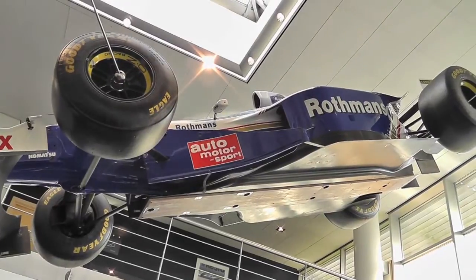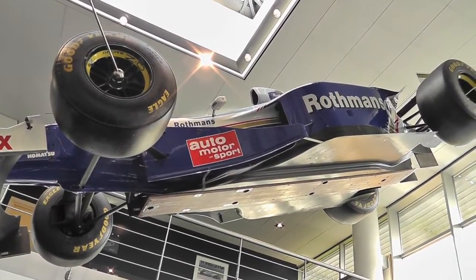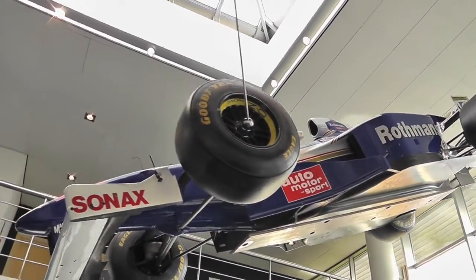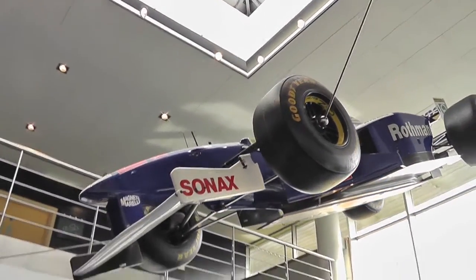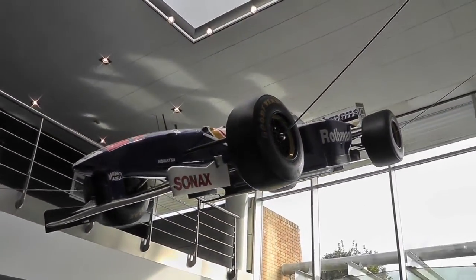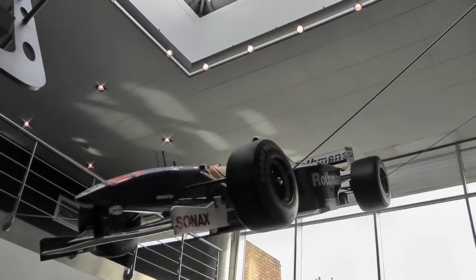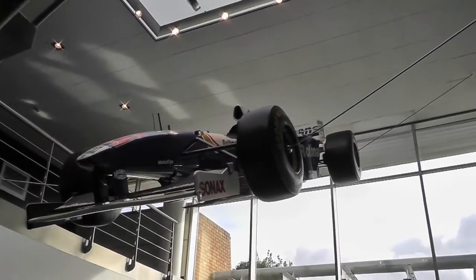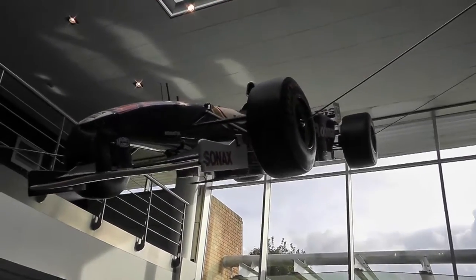Reminds me of the pictures I used to see as a kid of Joe Bonnier, who had his McLaren M7C mounted vertically in the living room of his house in Switzerland. Joe Bonnier, the very rapid, talented Swiss driver who sadly lost his life at Le Mans in '72. But this is a Villeneuve car, it looks like. Well, I'm sure Johnny Williams will put us right on that. But interesting angle from which to see it.